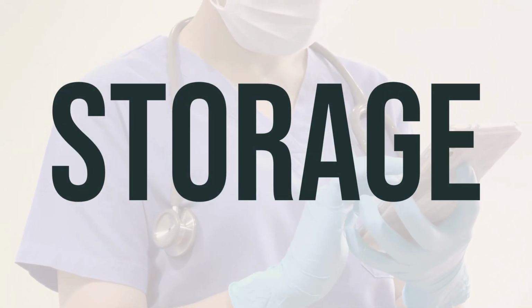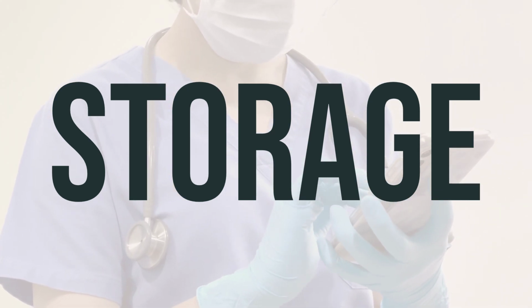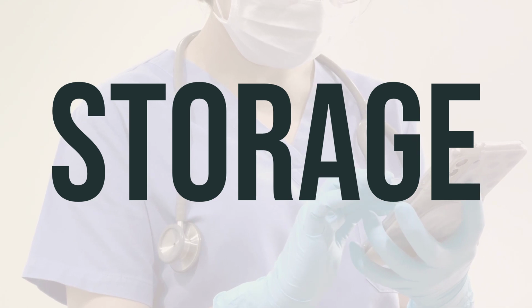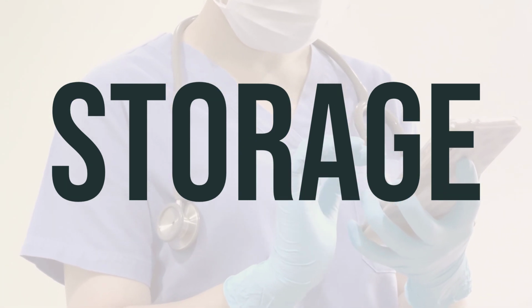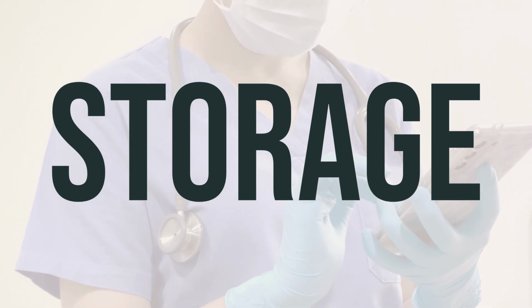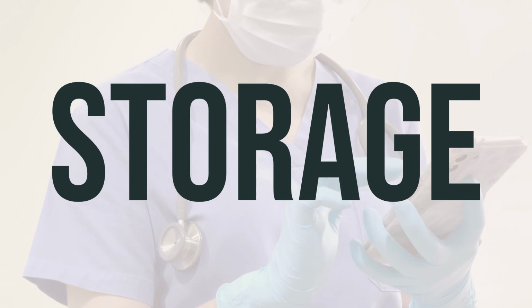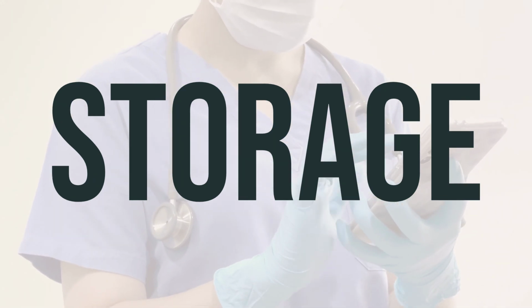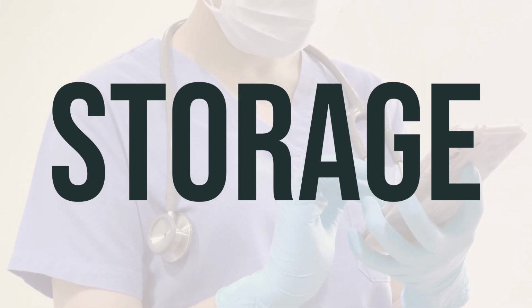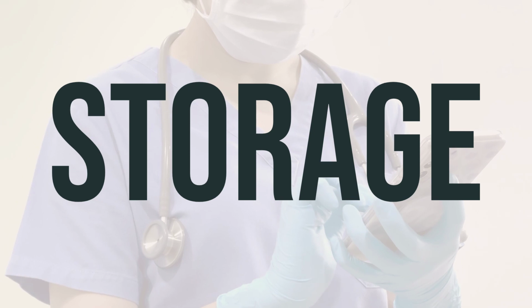When it comes to storing Fenoglide, it's important to keep it at room temperature away from light and moisture. Different brands of this medication may have different storage requirements, so be sure to check the product package or ask your pharmacist for specific instructions. It's also important to keep all medications out of reach of children and pets. When it comes to getting rid of any expired or unused Fenoglide, it's best to consult your pharmacist or local waste disposal company rather than flushing it down the toilet or pouring it into a drain.